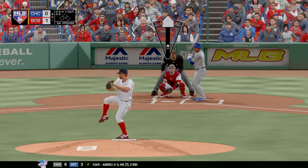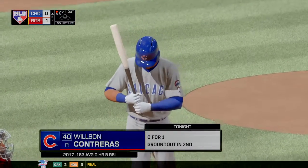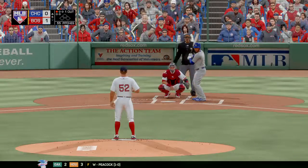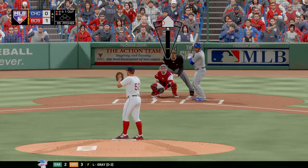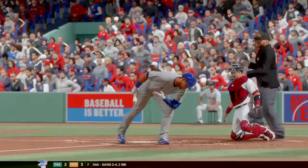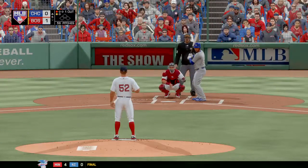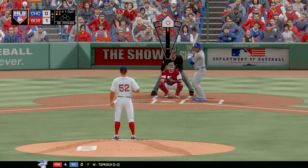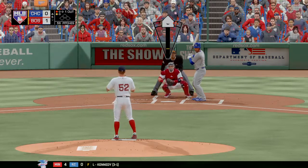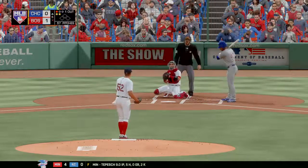Here's the young catcher, Wilson Contreras, as he'll take a look at ball 1. He's 0 for 1 after grounding out in his only trip to the plate so far. Into his windup. Here comes the 1-0. Now a swing and a hard hit grounder, but a foul ball. 1-1. Takes a look down at the knees for a strike.